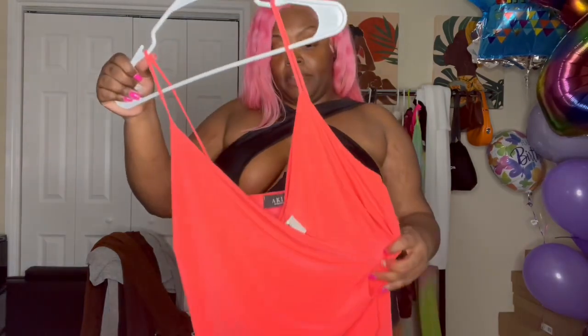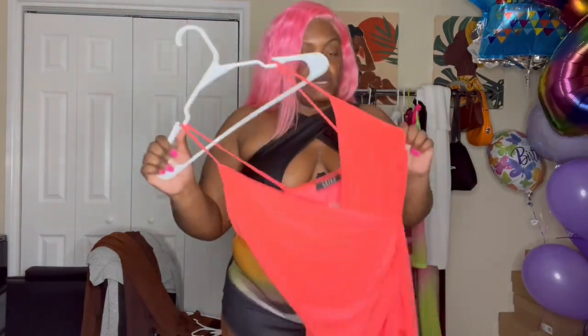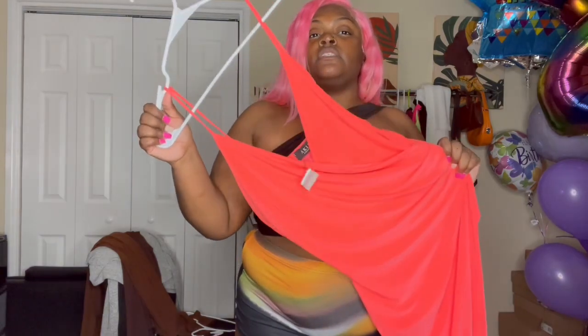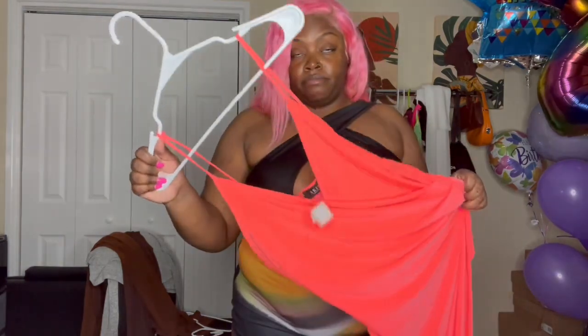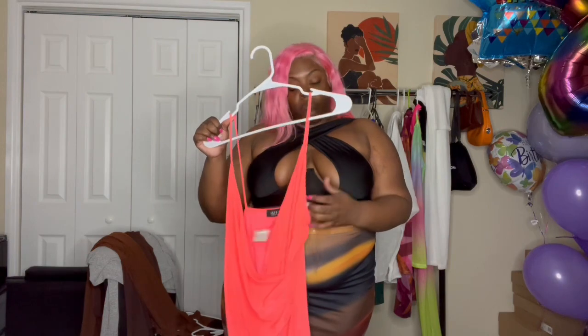Look how bright it is, y'all. Look at the camera. So bright. It's like a peach coral color. I bought this dress from Akira. I don't know why I feel like I'm stuttering or something. I'm sorry, y'all. I bought this dress from Akira, and I bought it on sale. It was $20. I bought this a couple years ago.